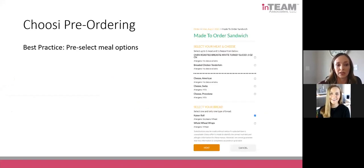Choosy also allows students and parents to pre-order meals. Pre-selecting foods is a best practice for special dietary meals and a great way to ensure that students and parents are involved in the selection process, which gives time to the school nutrition staff to notice if a restricted item was accidentally selected.